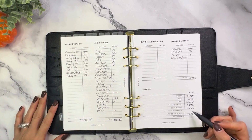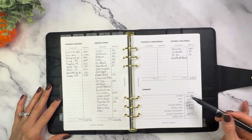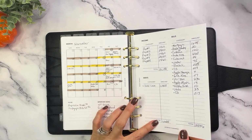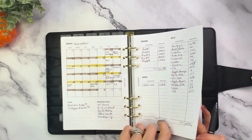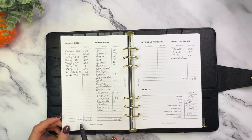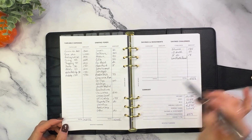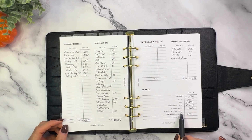And then here's the little summary. For the income, it's $10,180. And then we have the debt was $1,025. Bills, $3,556. And then the variable expenses, $4,275. Sinking funds, $1,065.